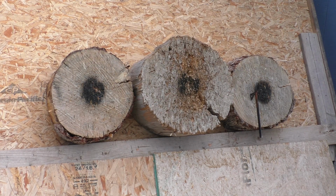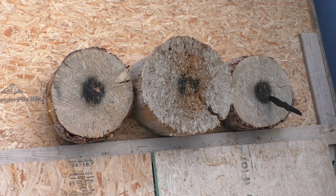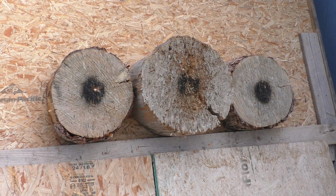Real quick, behind me, this is my throwing target system that I built. If you guys are interested in seeing a video on this, I didn't document any of the building process, but I'd be happy to talk about how I built it, what I made it of, and so forth. And also just do a general knife and tomahawk throwing video if you're interested in that. If not, say so down in the comments as well.